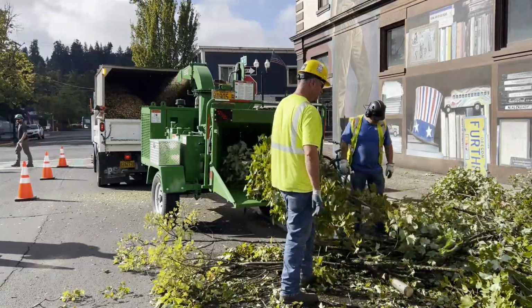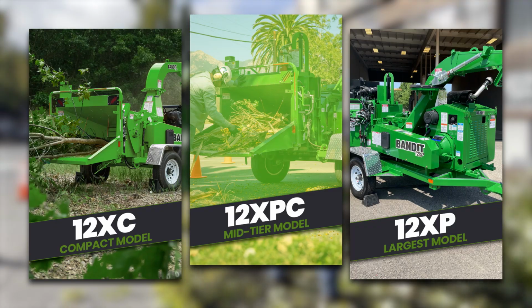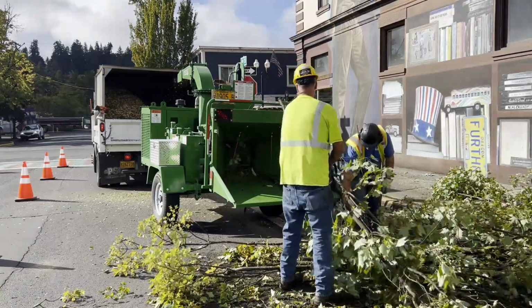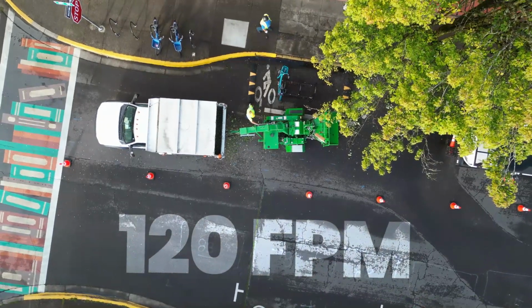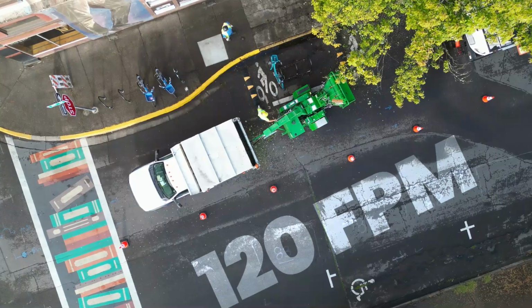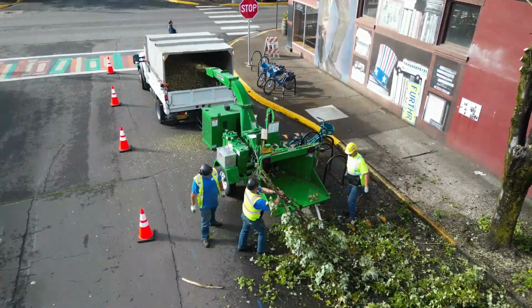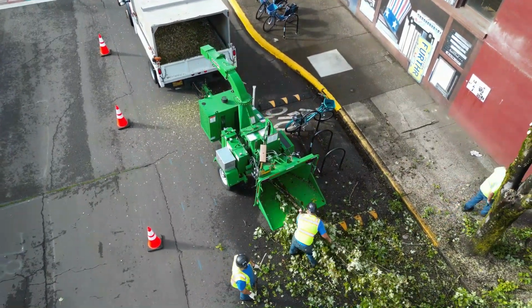Built with a compact design for easy towing and positioning in the field, this solid entry falls right in the middle of Bandit's 12-inch class of chippers. The 12X PC utilizes the same drum and feed system as its relative, the 12XP, but has been modeled with a more compact and economic outlook. Drawing in material at a feed rate of 120 feet per minute and quickly converting large amounts of brush into chips, this machine can withstand a greater stress load than other 12-inch drum chippers, a testament to Bandit's solid construction that will provide you with years of dependable service and greatly reduce your maintenance costs.